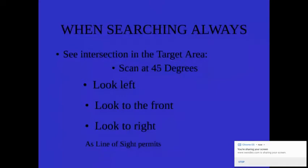Get an early idea of what other cars may be approaching the intersection and what might be your potential line of sight path of travel changes. When we go up and we search, we're going to look left, look front, look right, as the line of sight permits. In some situations, a simple left, front, right works really well. In other circumstances, the longest line of sight might be to our right, to our left, and then to the front. Typically, we're going to be looking to the front anyway, but again, we'll start the search pattern longest to shortest.